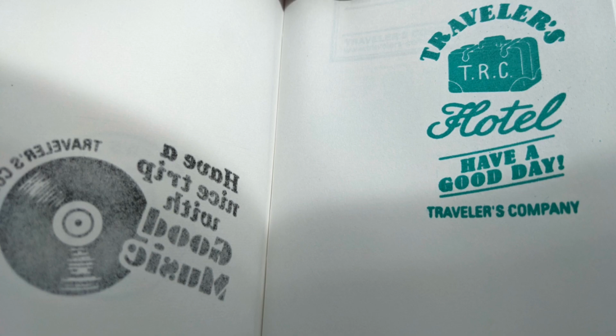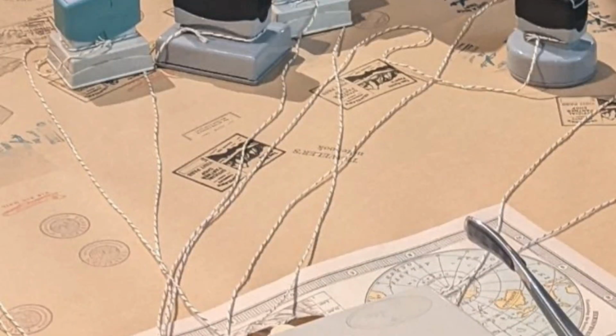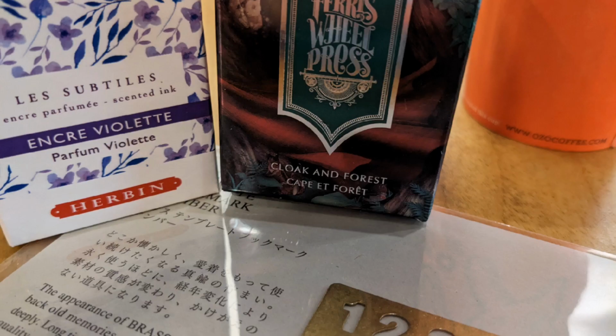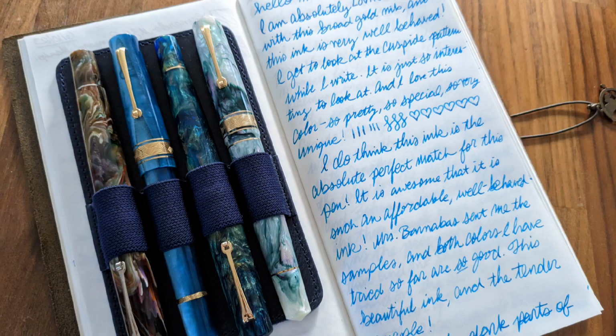And then I also, of course, had to buy a couple of inks and this really cool brass ruler that has some icons and some numbers so you can do clean numbering in your journal, like for dates or lists or anything like that. I got the Cloak and Forest. It is a deep teal ink from Ferris Wheel Press. And I also got this scented violet ink from Jacques Herbin, and that is the one that you see on the left there. I'm going to mess it up, but Encre Violetta, probably. And it does smell like violets.